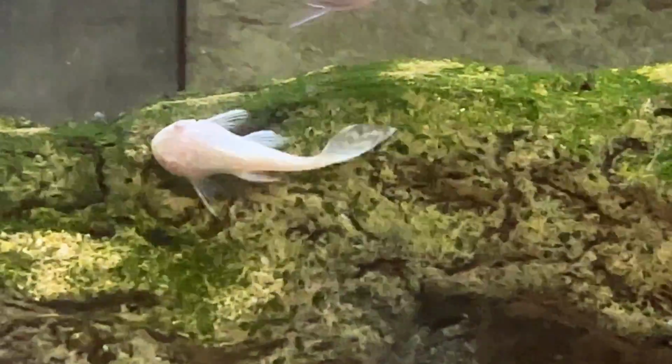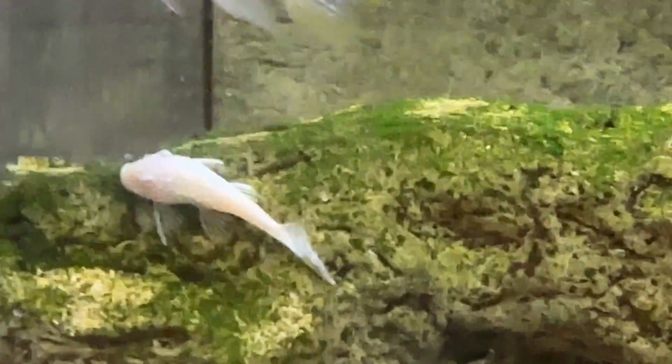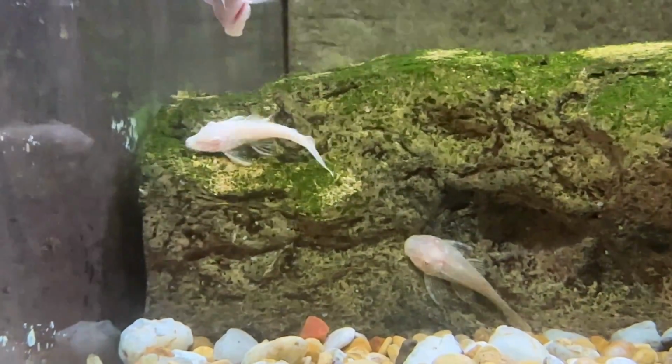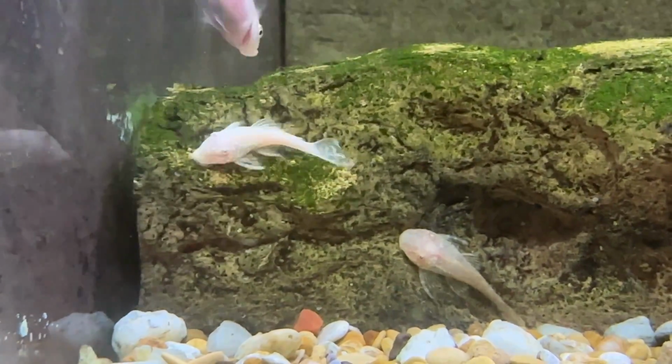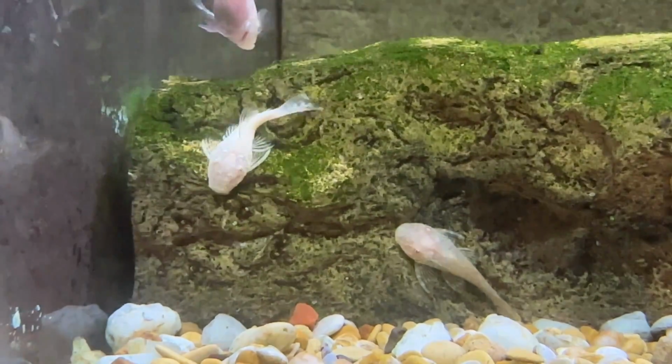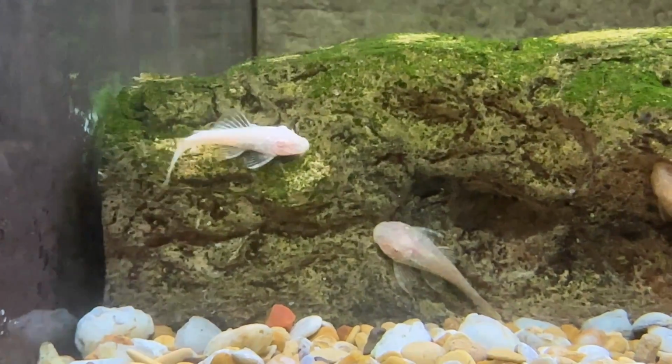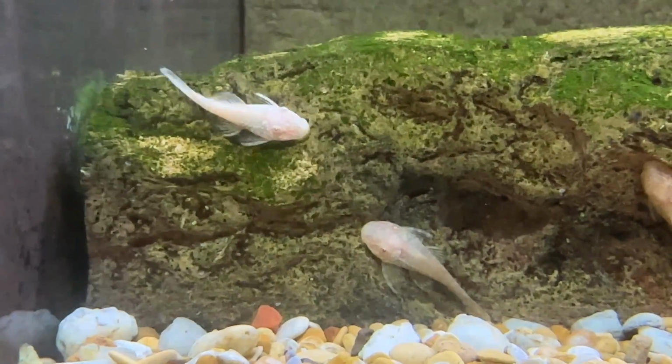That is, if you can get past one thing, because I don't know how else to say it, but they are kind of ugly. I know I just made a lot of pleco keepers mad by saying that, but it's true. These fish look like little aliens, but if I'm being honest, that's why I love them. I'm a big fan of things that are different or ugly. In fact, I could give you a list of fish that I love simply because they're ugly. Let me know if you'd like to see a video on that list.